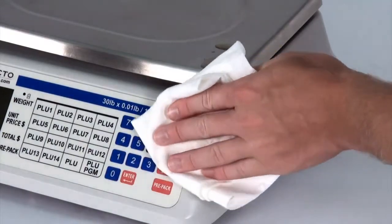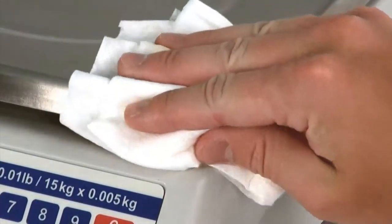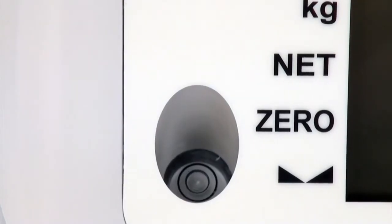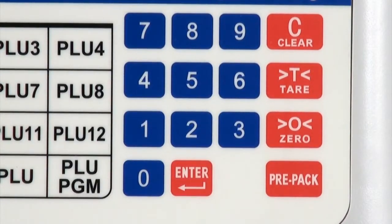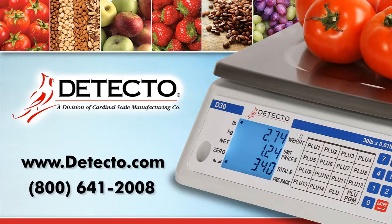The high-grade molded polymer enclosure with color-coded sealed membrane keypad and lift-off, wash-down stainless steel platform make cleaning easy. Adjustable non-skid feet and internal bubble level ensure steady and accurate weighing, plus a beep provides audible confirmation of key presses.